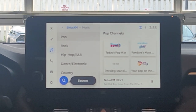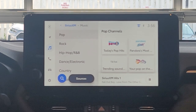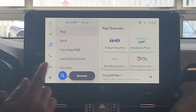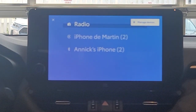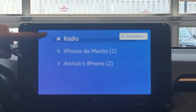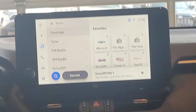So get ready for that. So this is your radio. If you rather listen to music from your phone, two options. You can click sources, and then sources will allow you to select the device you want it to start playing from. Or you can simply go to Apple CarPlay and then select the music app that you want it to play from.